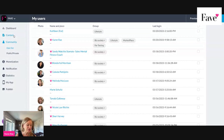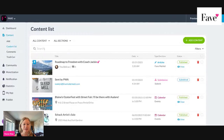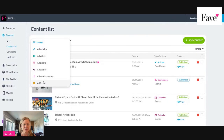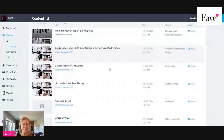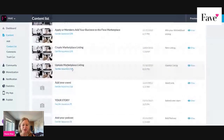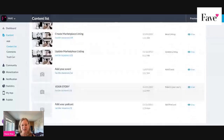The first one is you're going to check for all forms and see if there's anything that we need to update. So you just go to the content list, and then you hit the little arrow and go to all forms. And once you start working in this, you'll notice if there's new things, because you'll notice what number was on the last time you were there, and you'll see if there's anything new.